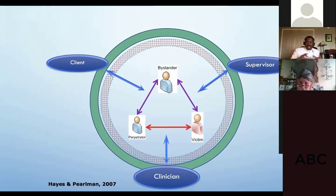They see and navigate relationships based on these lenses because that is a huge part of their experience, which means they bring this lens and can overlay it on their relationship with the therapist. So the therapist, the clinician, comes along and joins this connection with this client.